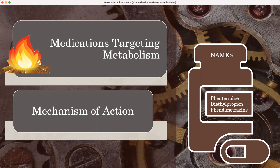So specifically, the medications that raise metabolism are things like phentermine, diethylpropion, and phendimetrazine. These are the generic names. They come in the trade names as well. So these are just some examples. Years and years ago, amphetamines were actually used. These medications are not amphetamines, although you notice phentermine has the same ending as amphetamines, but they do have the potential to slightly raise the blood pressure and the heart rate.